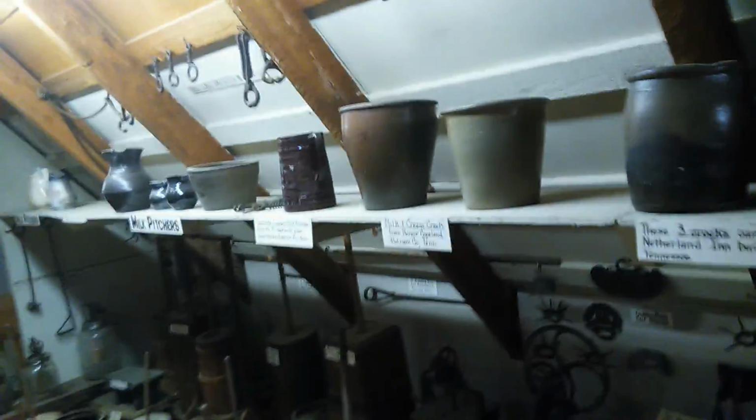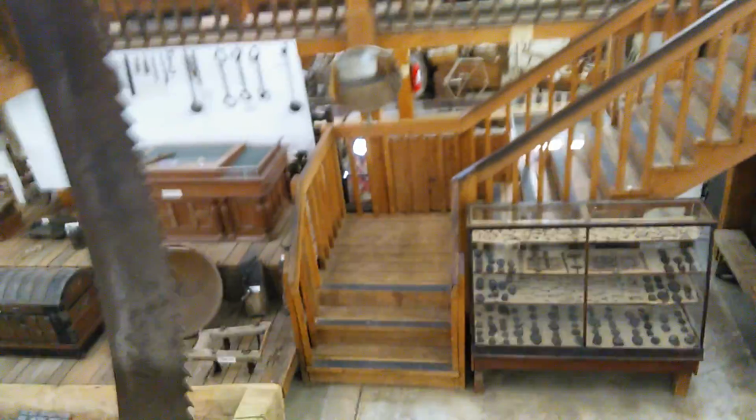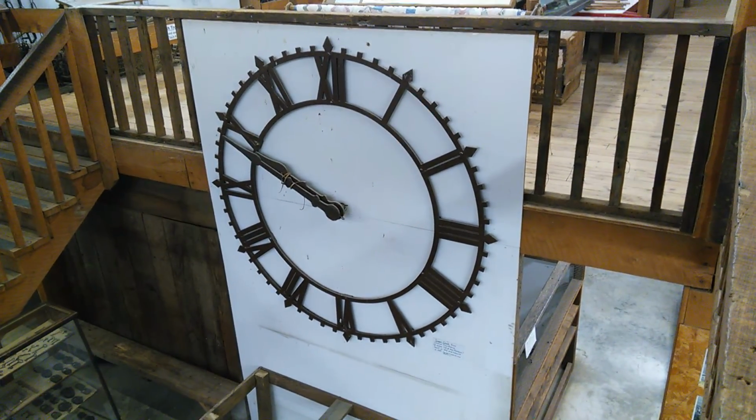And we've got a collection of barrels, jars, all manner of clay jars, crocks of all manner. I would say some of these, if not all, were handmade right there. Look at that. Absolutely incredible. Remember the clock mechanism we looked at a minute ago? Well, let me back up and look, because there's the face of it. This was the clock that was on the courthouse.